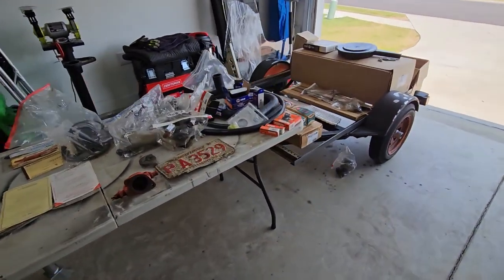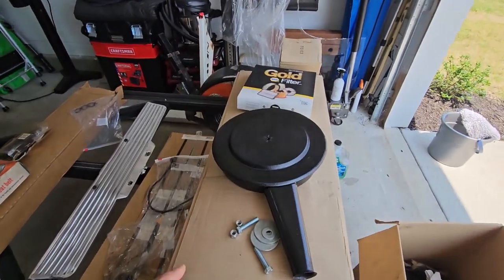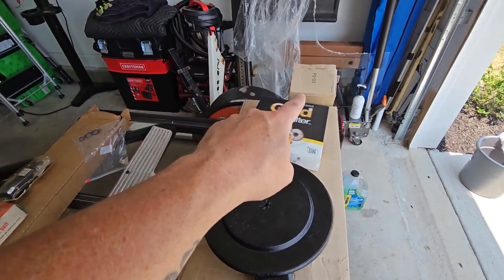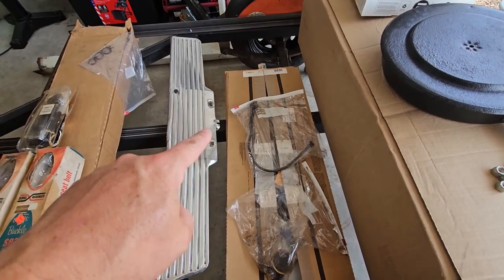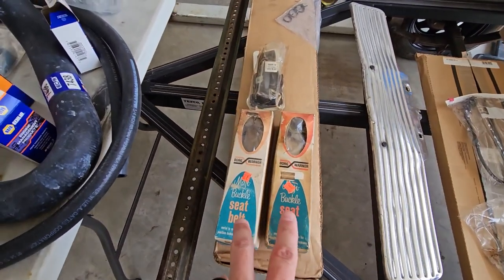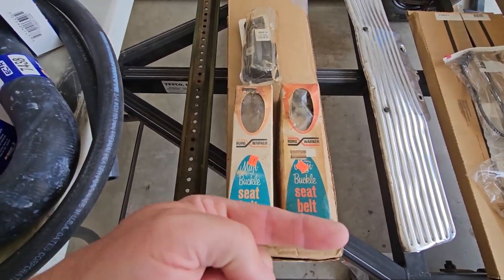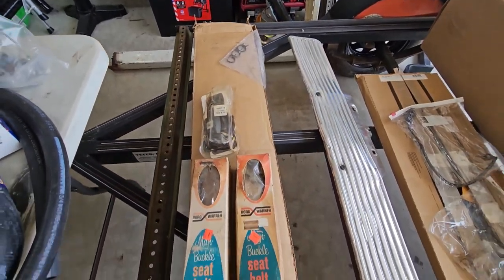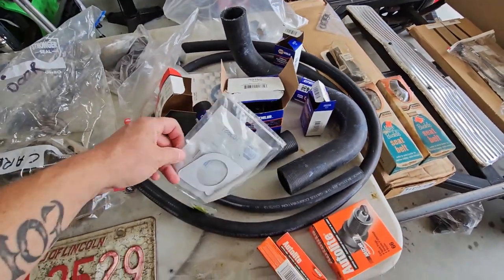All right, this is all the stuff that came with the car. We have air cleaner, air filter, gas tank, sending unit, the old thermostat, the old battery cable, an entire gasket set. So it looks like the seat belts, these are like new old stock seat belts. They're in the car already, which is cool. That's an extra one. Some hose clamps. That box down there is the muffler. But here's all the cool stuff I found in here.